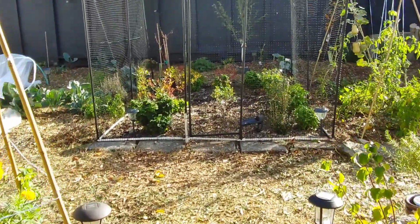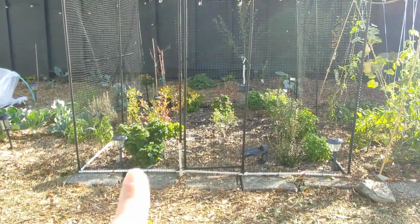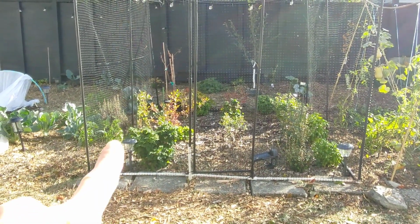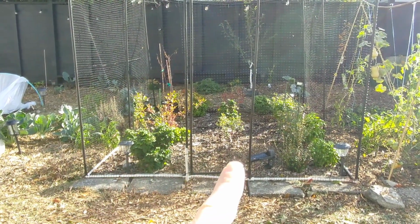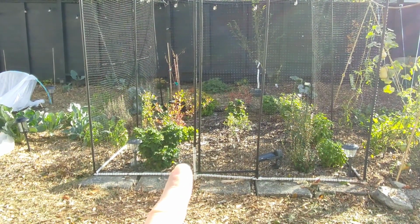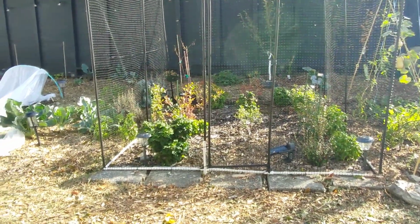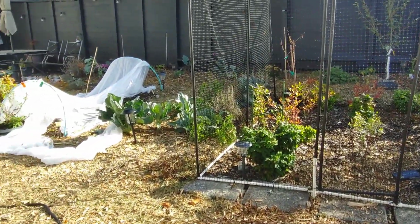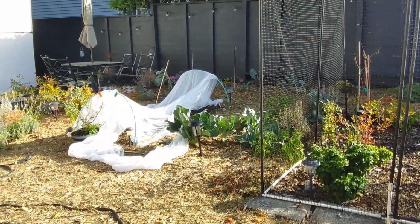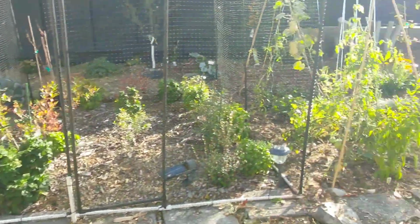Okay, so looking up here at the berry cage, I have to add a little bit more inside, especially around the edges. You can see the white is still showing, so that's going to get filled in with more mulch. In here, I actually put a lot of my coffee grounds, so it gives really nice acidity to those plants. We had a little bit of a windstorm last night, so it blew everything apart on top of my Swiss chard, so I gotta put that back together.